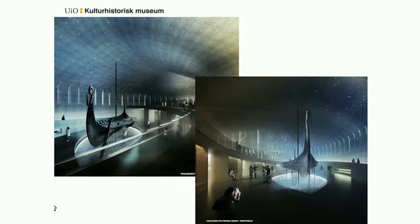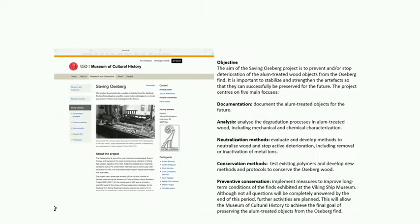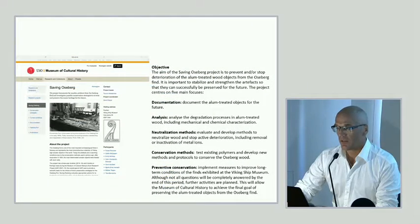For the new exhibit, I'm also working on a project called Saving Oseberg. The objects are like a lacquer outside, but like sugar inside. It's really scary to work with, really scary. Some of the objects haven't been out for display since 1950. If you touch it, it's almost dust in your hands.